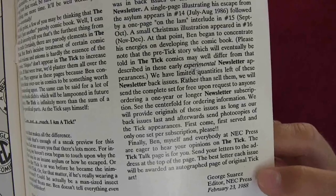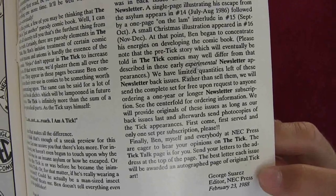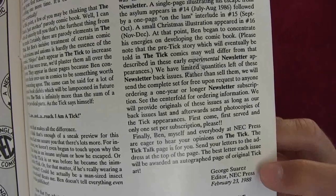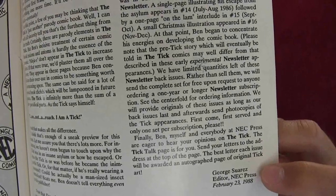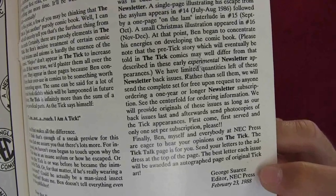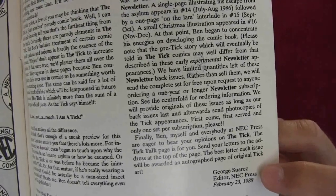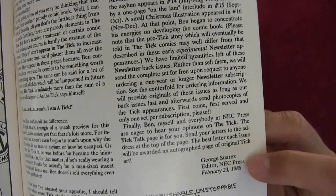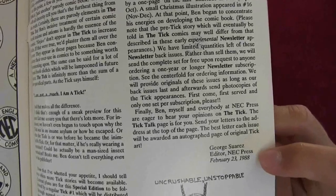Finally, Ben himself and everybody at NEC Press are eager to hear your opinions on the Tick. The Tick Talk page is for you. Send your letters to the address at the top of the page. The best letter each issue will be awarded an autographed page of original Tick art. Oh my God, I wish I could get my hands on that.